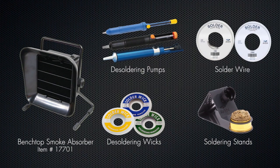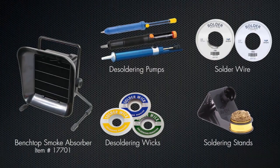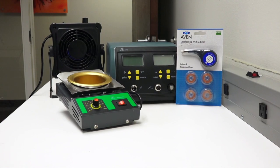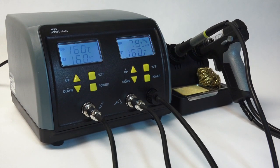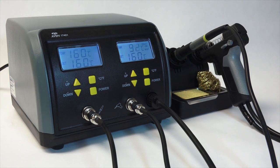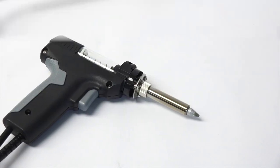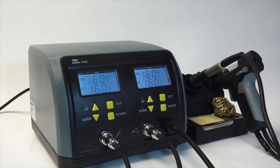Aven's soldering equipment has been among the fastest growing product lines of 2017. And now, we're proud to offer new additions to our line of soldering products and benchtop accessories. Aven is expanding its line of soldering stations to include the new 2-in-1 soldering and desoldering station. This station comes equipped with a soldering iron and a desoldering gun, and provides the flexibility of soldering and desoldering in one compact unit.